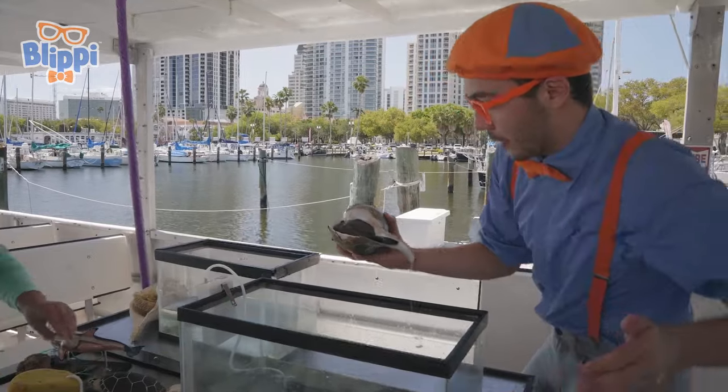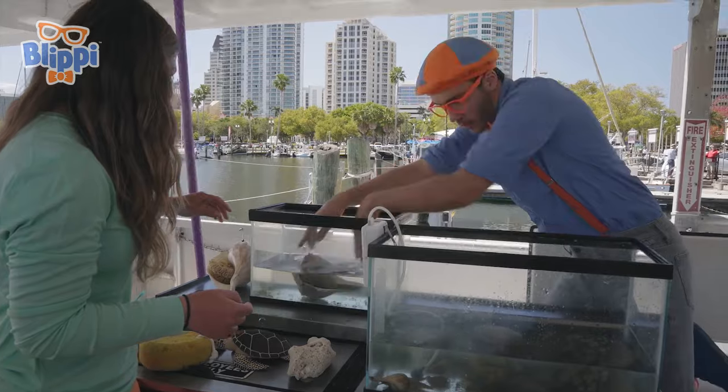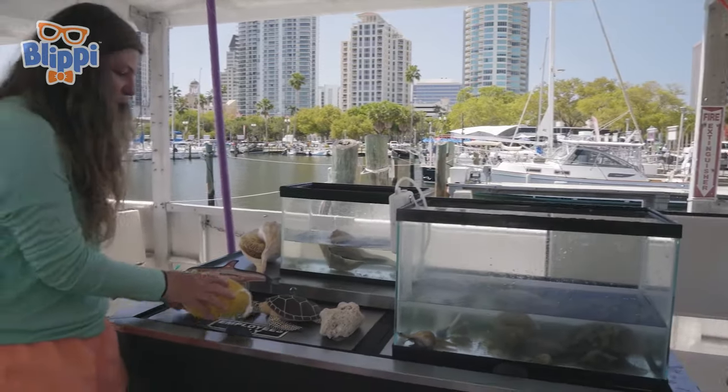Whoa, it's been pretty cool learning about all these different sea creatures. Well, Mackenzie, what are those right there? These are sponges.